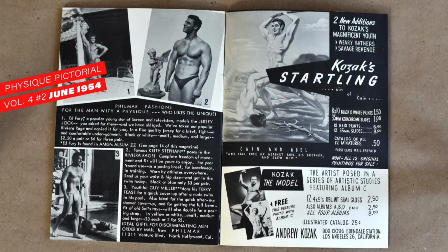Bob Miser was arrested a few times. He did have copies of the magazine destroyed and seized. He was really trying to avoid the public gaze as much as possible.